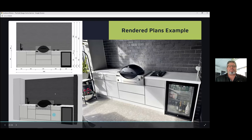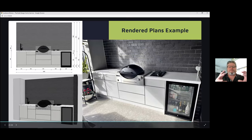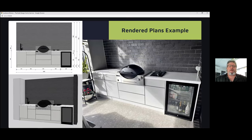So that's the 3D design we completed. And that's the actual result, which was awesome. It was pretty close to what you're looking at in the 3D. So for people who have trouble visualizing things, the 3D renders and plans are super, super helpful.